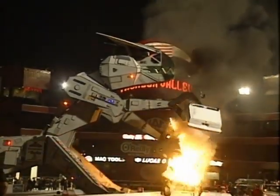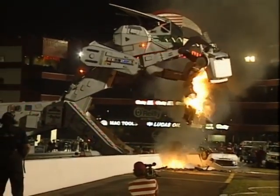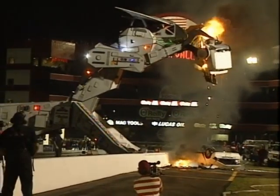This is one of the cars that the monster trucks crushed. RoboSoras just tore it in half.